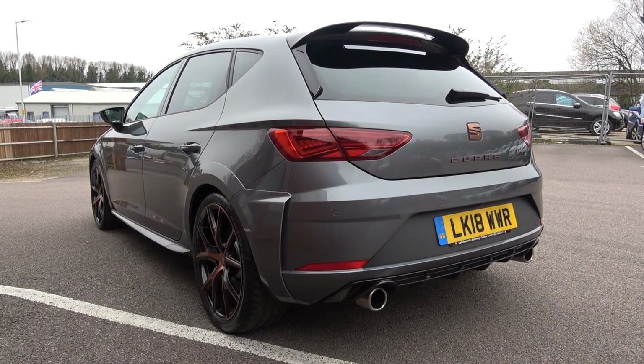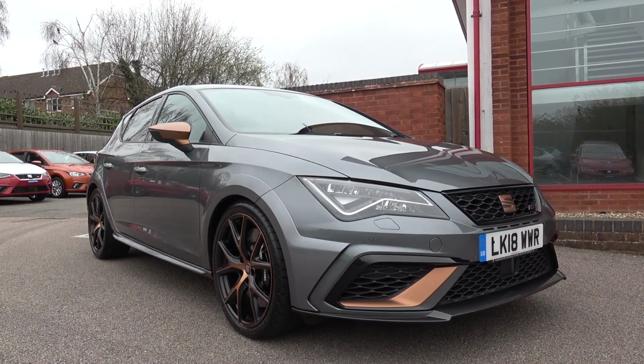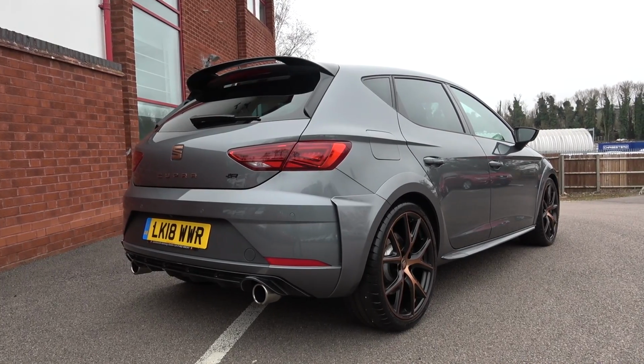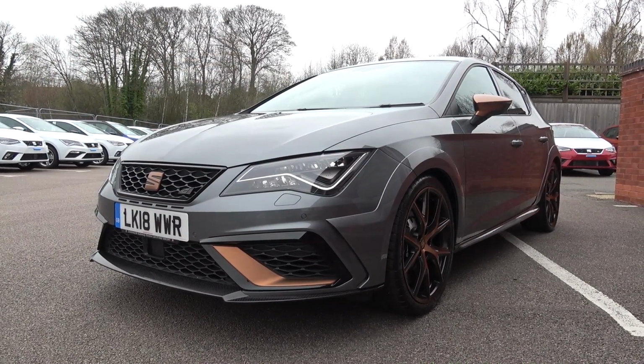The Cupra 300, which is the production model this is based on, comes in at 4,281mm long, 1,816mm wide, 1,435mm high, and has a curb weight of just under 1,400 kilograms.